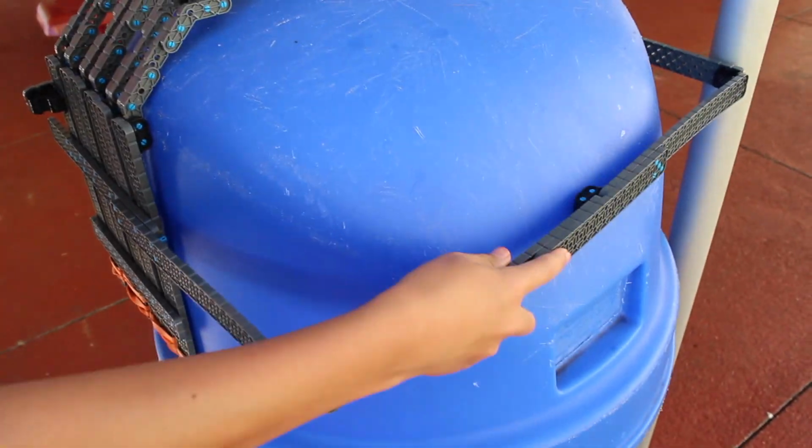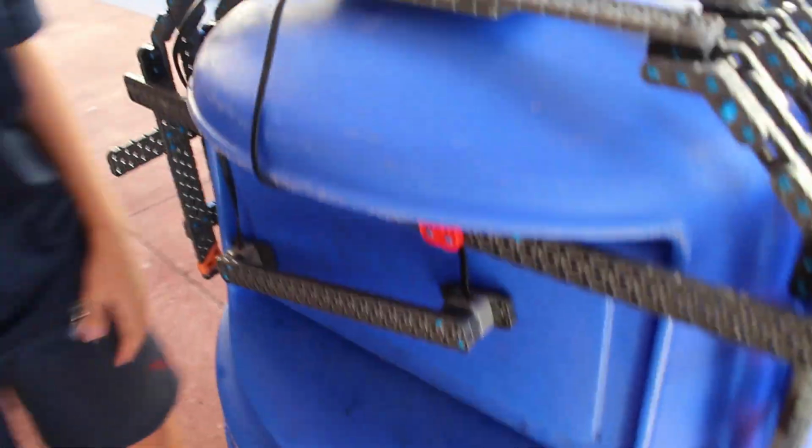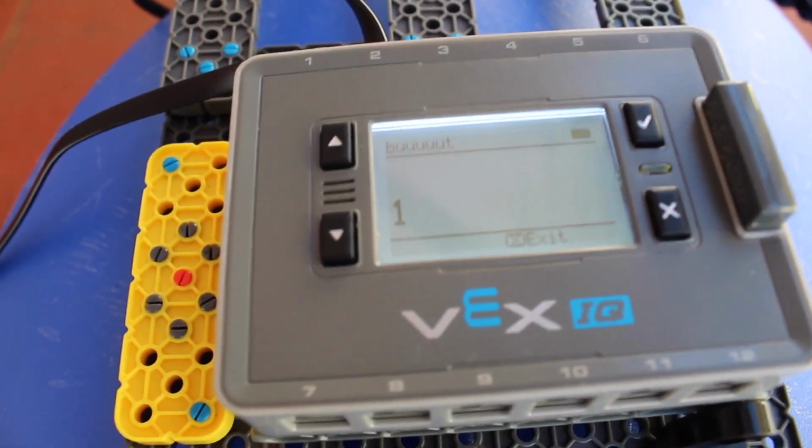In order to collect the data, we built a trash can lid mount using VexIQ parts. We mounted two bumper sensors so that when both bump sensors are pushed, the program records how many times people use the trash can. Then, our program displays on the LCD screen the number of times people threw away trash in that specific trash can.